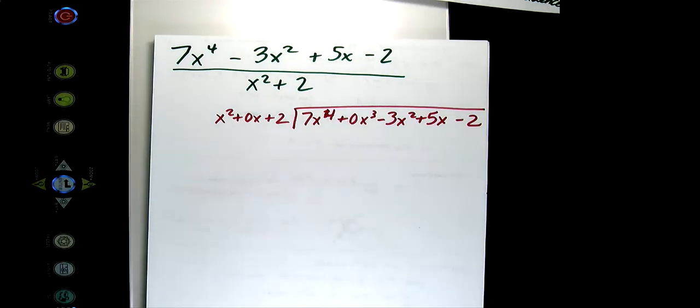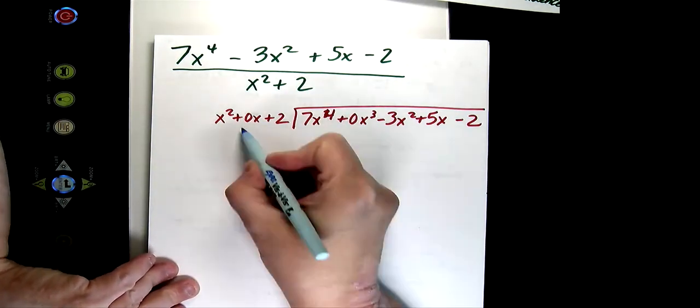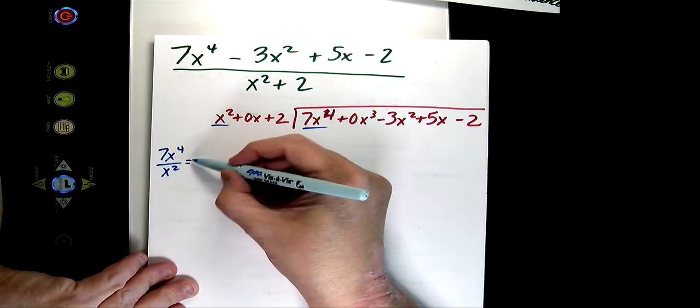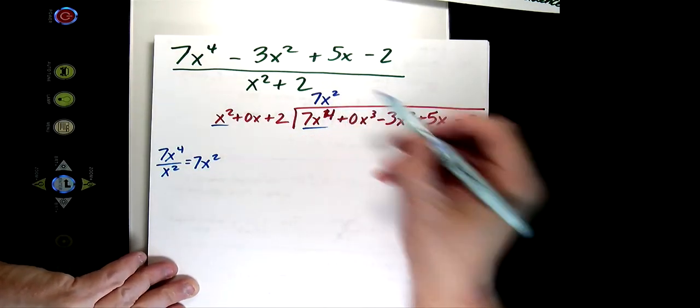Alright, we're still doing the same process though. How many times does x squared go into 7x to the 4th? You should get 7x squared. So that's what I'm gonna put up here.